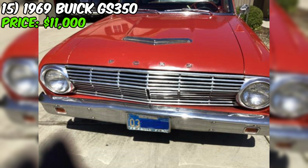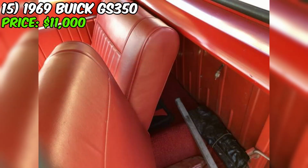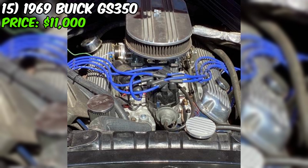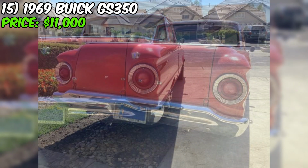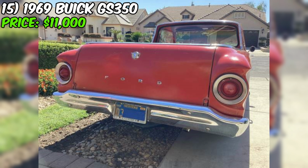The suspension has been completely overhauled with Speedway tubular A-arms, QA1 coilovers, drop spindles, and 11-inch disc brakes. And with less than 500 miles on all those new parts, you can bet this thing handles like a dream. Inside, the car has been given some much-needed attention too. The roof, trunk, and seat floors have all been replaced, so you won't have to worry about any rust or rot. And with a new American Auto Wire kit, all the electrics should be in tip-top shape.